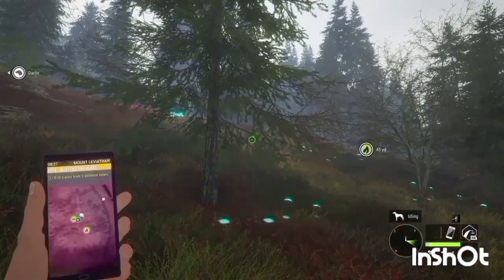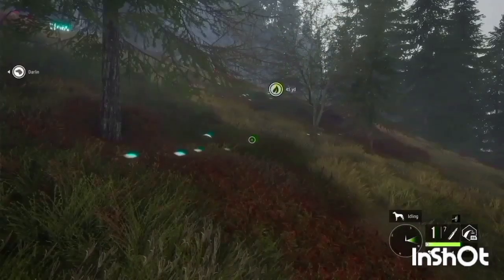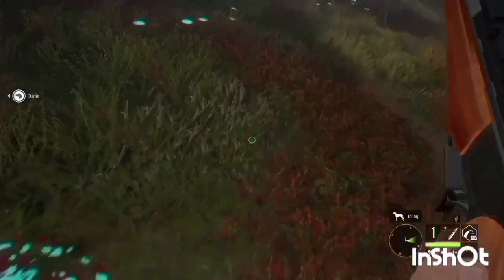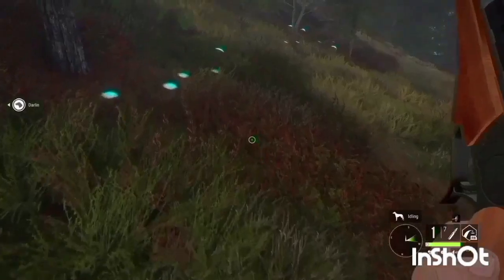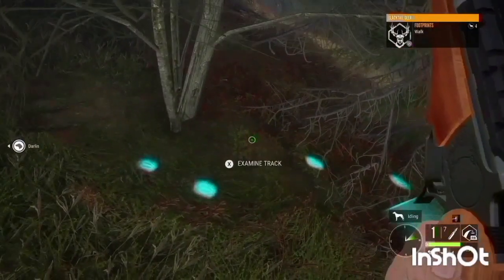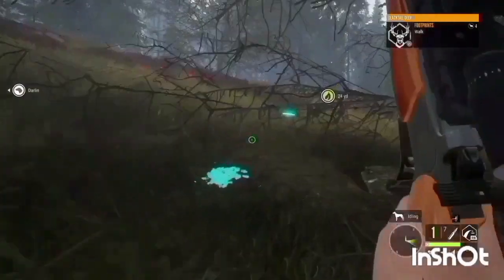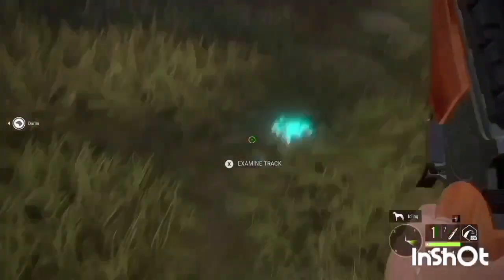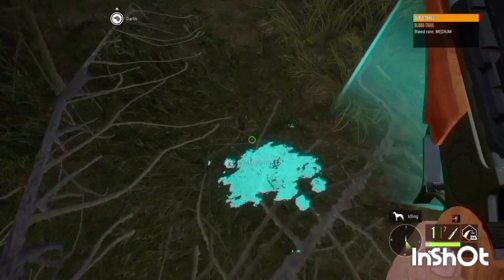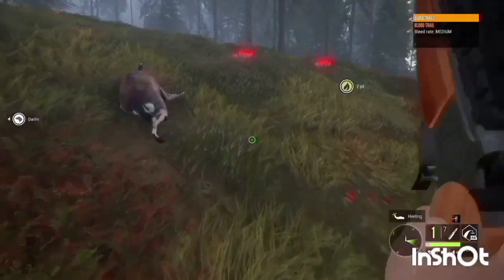Where's my dog at? Oh, you're gonna make me do this the old-fashioned way, aren't you? Alright, running this way. That's a walk, so probably not her. Actually, she did not make it very far at all. Look at that. That's a medium bleed rate.